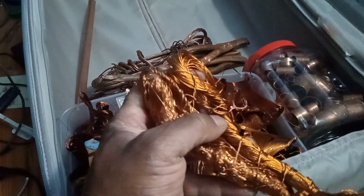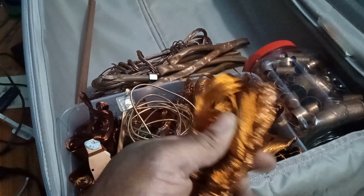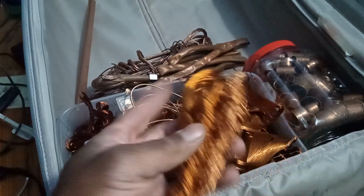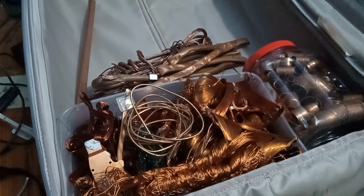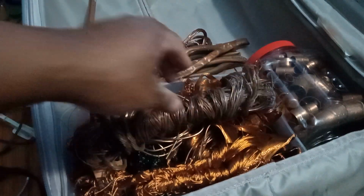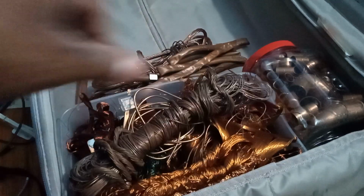I think this is 3 strands. So 1, 2, and then there's a third one in the back. It's not connected. Okay, it's separate. So I'm going to put that here. Okay, and then what we're going to do is gather a bit more. So I'm going to look up some of the heavier ones there, but these ones are a bit more sharp. So this is connected to the ones down there, but this is, again, heavy copper.